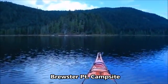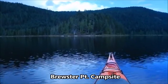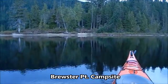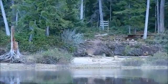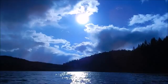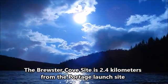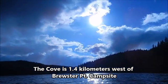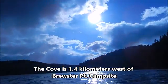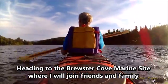Brewster Point campsite is on the northeast corner of the lake. It has a small beach, and it's got room for probably about 2 to 3 tents. It is directly on the Sayward paddle route. We're now paddling into the sun to the west and away from the Sayward paddle route to my favorite spot. There is a cove and a beach to the west of me, and it is one of the nicest camping spots on the route.